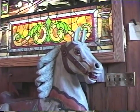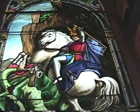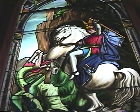The stained glass window is St. George slaying the dragon, patron saint of George Lentros. And this would have been made around 1905 for the president of the Excelsior Baking Company. And they were the original bakers of the Ritz cracker.